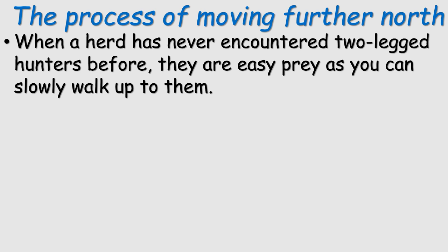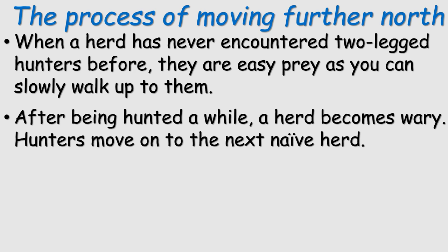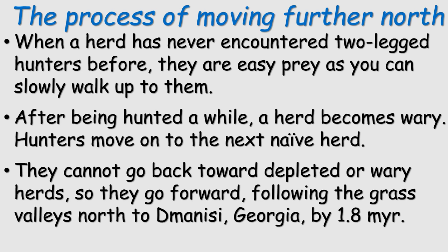When a herd has never encountered two-legged hunters before, they are relatively easy prey, as you can slowly walk up to them and then throw. After being hunted a while, a herd becomes wary. Hunters move on to the next naive herd. But in what direction are they going? Well, if they're starting out from Africa going north in the Rift Valley, they really cannot go backwards down the Rift Valley because back there are these depleted or wary herds. So they continue going forward, north up the rift itself to the Red Sea, up the Red Sea rift to the Dead Sea rift that goes up through Lebanon's Bekaa Valley to Turkey, and just north of Turkey is Georgia. And that appears to have happened by 1.8 million years ago.